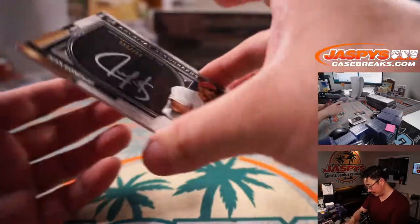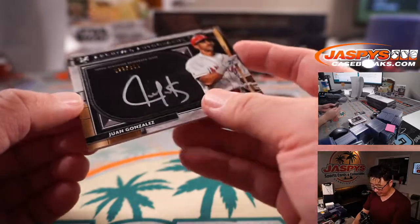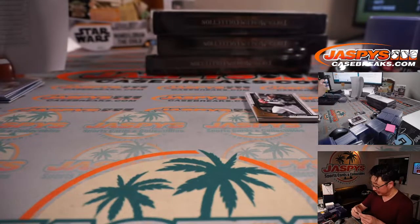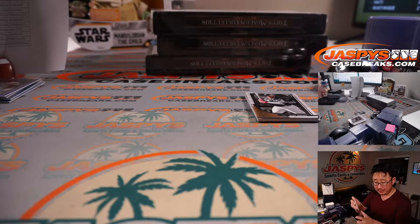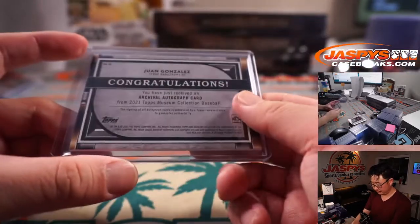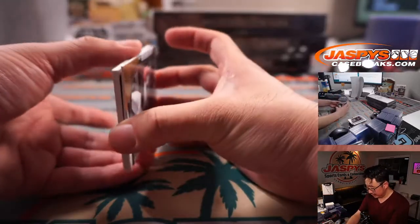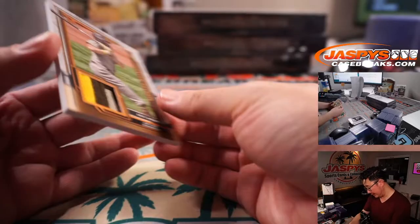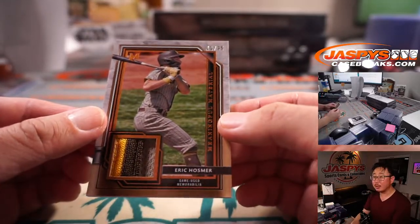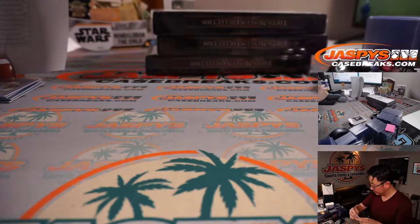There's Acuna, and there is Juan Gonzalez, 22/300. Archival autographs, silver signatures. These look really sharp. This one's going to go to Big Boys 007 and the Texas Rangers. And behind Eloy is Eric Hosmer, 11/35. Nice colors popping there. That's Dean with the Padres.